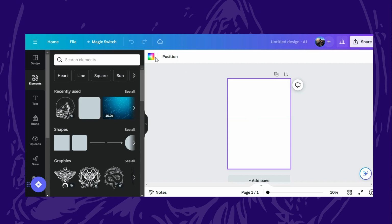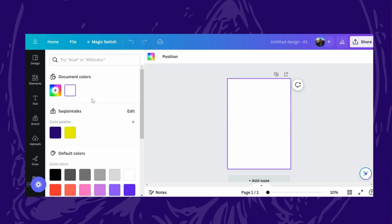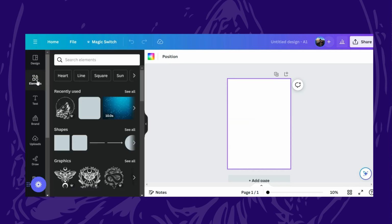First we will select the background of our design. For creating a background, there are 2 options on Canva. Either you can make a solid background by choosing the colors from here, or you can create one using the element section and background section.